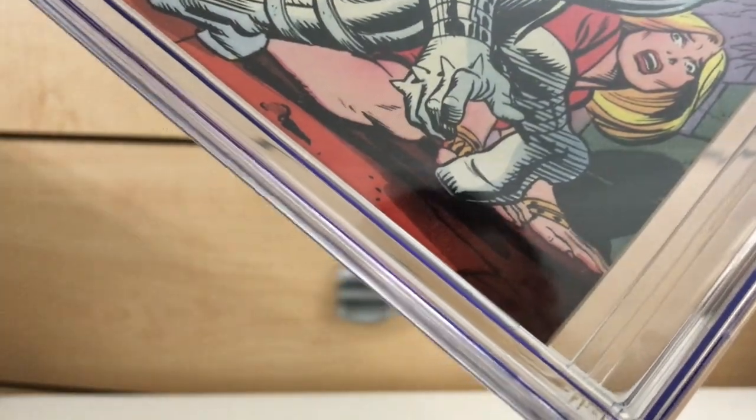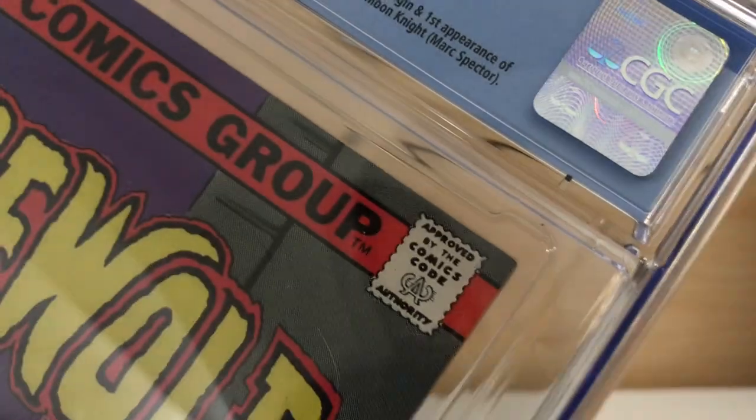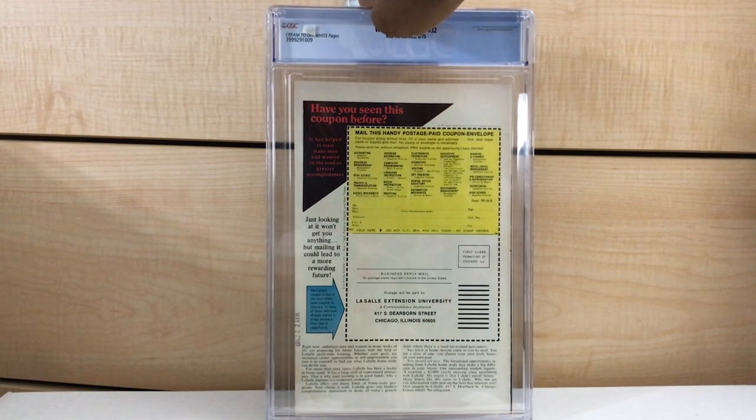This corner here is beautiful. Look at that corner. That is a gorgeous corner. These corners are beautiful, though. Look at that. Beautiful corners. Very solid corners. Let's take a look at the back as a whole. You've got a little bit of a stamp on the back.